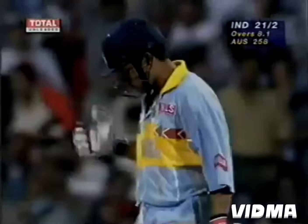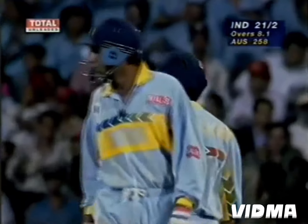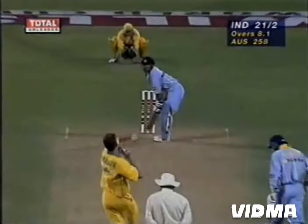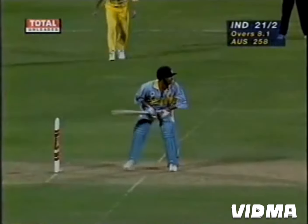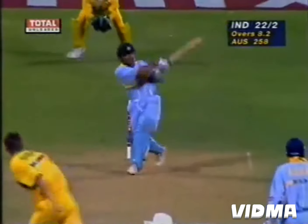Now, this is a great shot from Tendulkar. It wasn't really a bad delivery from Glenn McGrath, but just shows you how decisive Tendulkar is with his footwork. Just short of a length, and he's quickly onto that back foot and smashing it wide of mid-on. That really is a terrific shot. Not easy to play. This shows he has a very good eye. Well, that's beautifully hit.